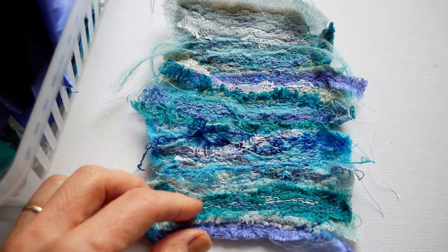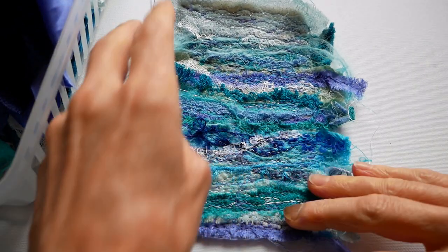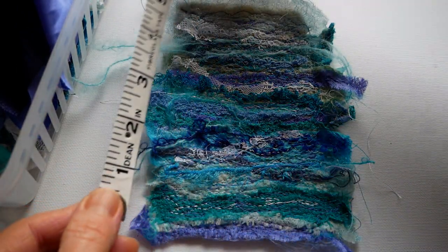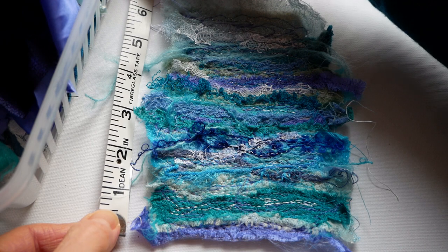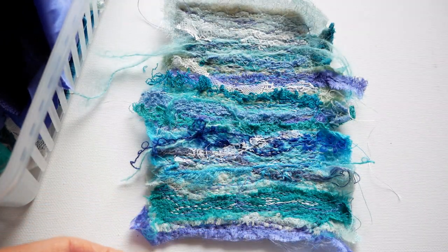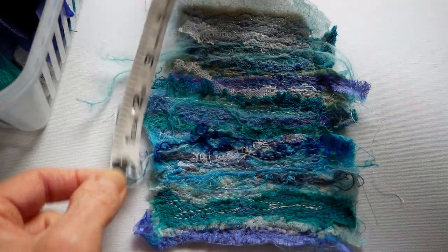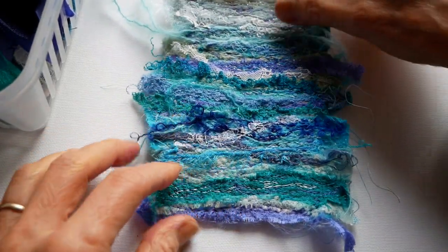And also on an afternoon when I don't really quite know what I wanted to do, because obviously my head's really in something else, in a total different colour scheme, I have to say, for my new online workshop. So I'll just show you the size of this. You see, it's really quite small. It's about 6 inches by about, what, 4.5 inches. So really very, very small.